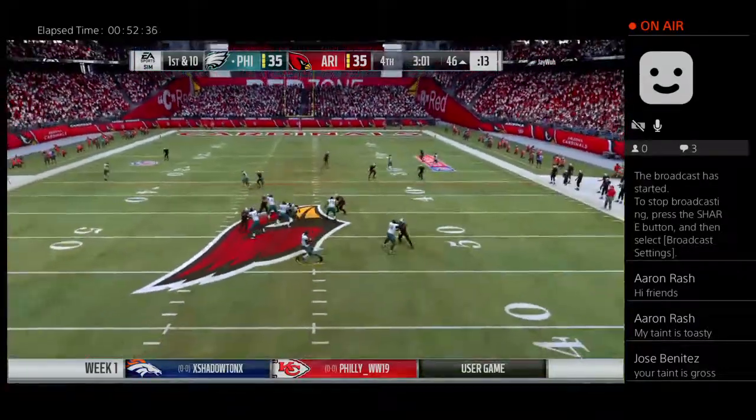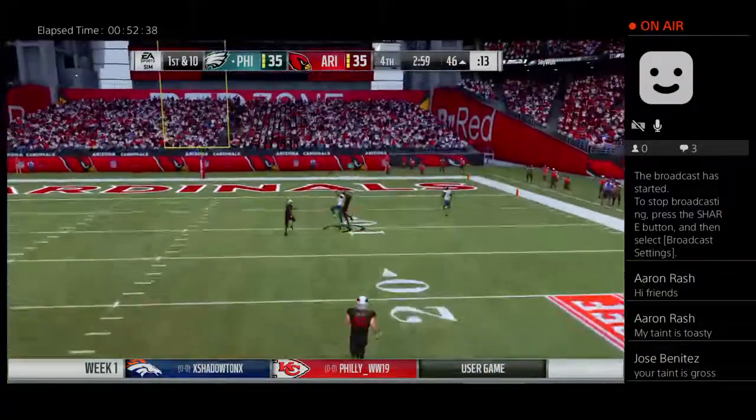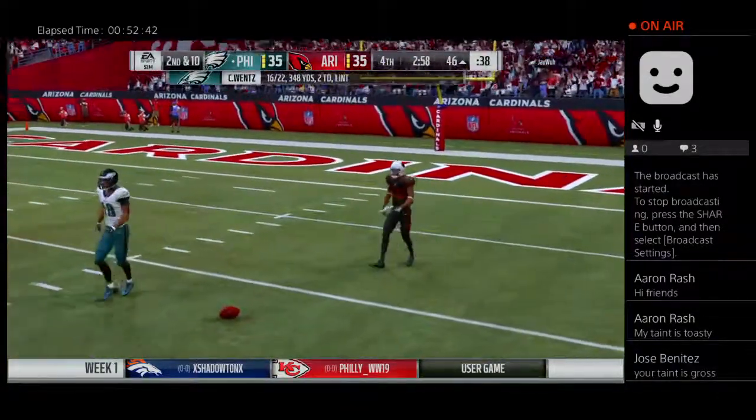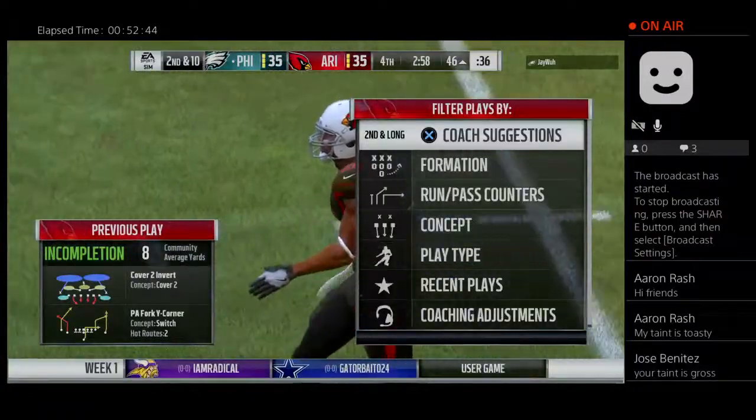On play action, it's Wentz. Trying to lay one up deep. And it pops free. The collision there jarred the ball loose and brings up 2nd down.